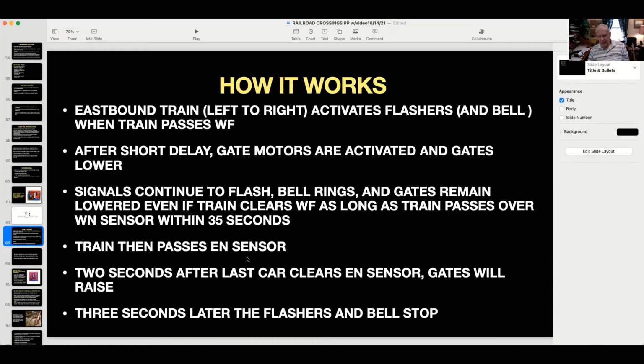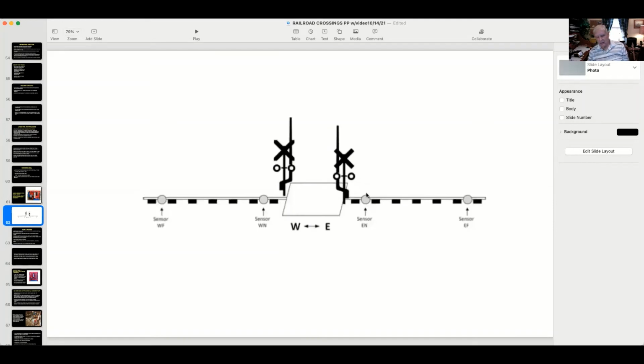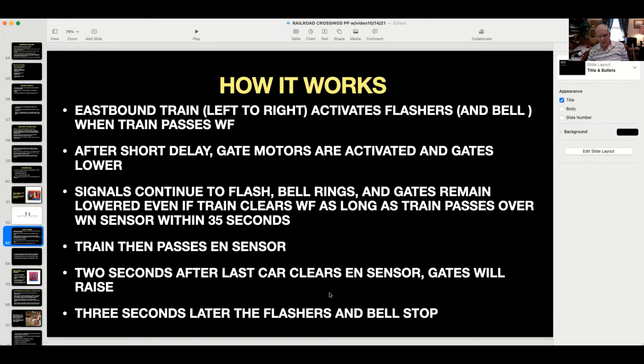Now, when the train then passes over the EN sensor, 2 seconds after the last car clears the EN sensor, the gates will raise. So now when the last car goes through the grade crossing and uncovers the EN sensor right there, the gates, 2 seconds later, will raise, and then 3 seconds later, the flashers and the bell stop.